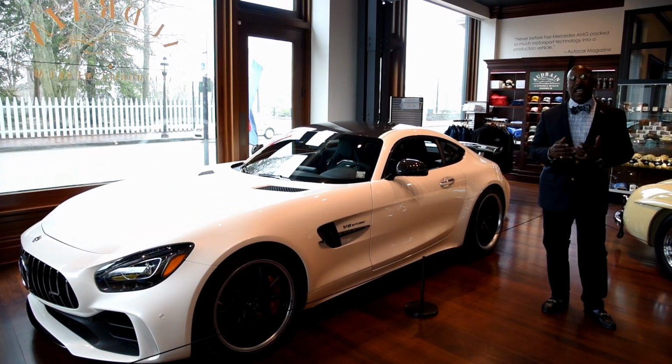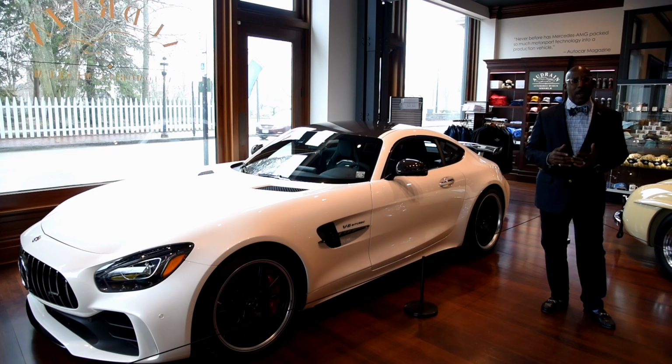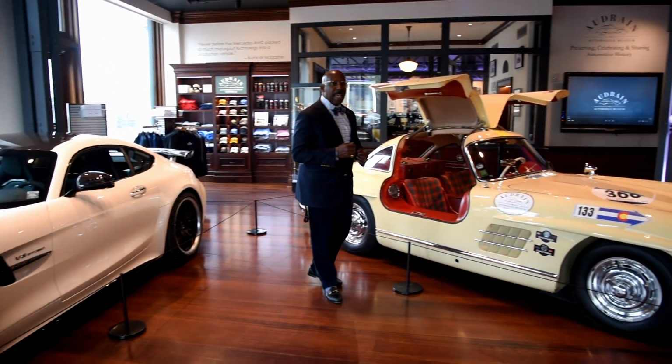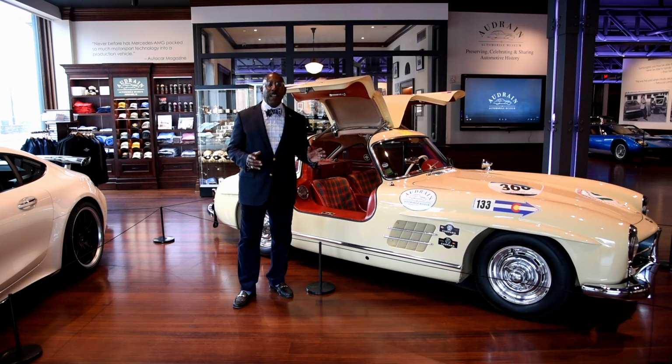Mercedes-Benz is not only synonymous with great motorsport, today obviously they are at their peak form, winning 6 Formula One championships in a row. It's quite a dynasty. And Mercedes, of course, has always been a company that has been at the forefront of motorsport. In the 1930s, the Silver Arrows carried all before them and won wherever they ran.